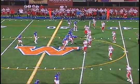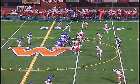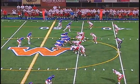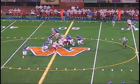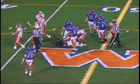All right, so we got 3rd down and 4. Another big 3rd down. Henry's in shotgun. Jasmine's to his right. We got 2 receivers to each side of the formation. Here comes Henry. He fakes it. He goes down. Got him. And he was swarmed under there.